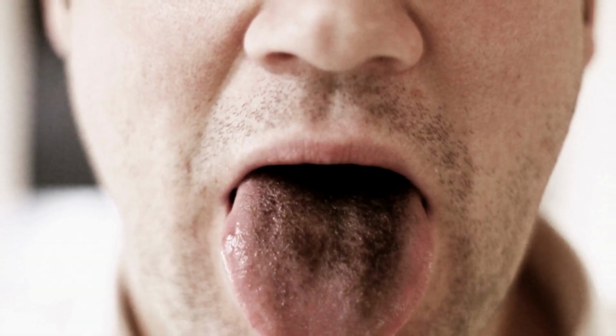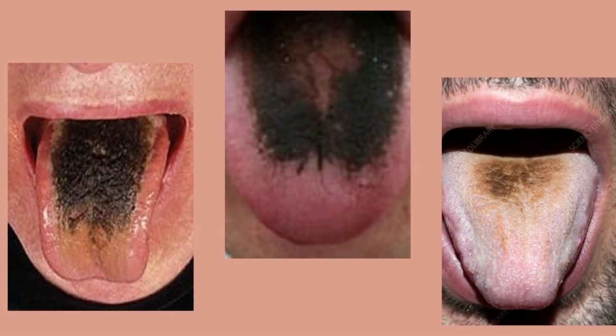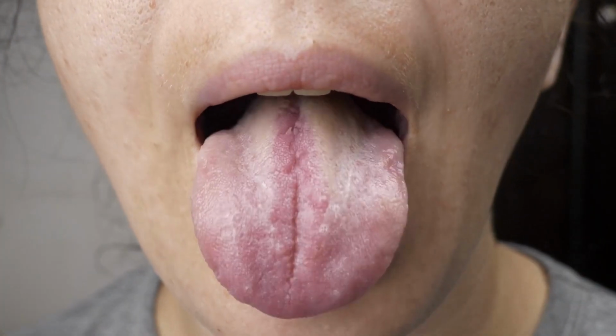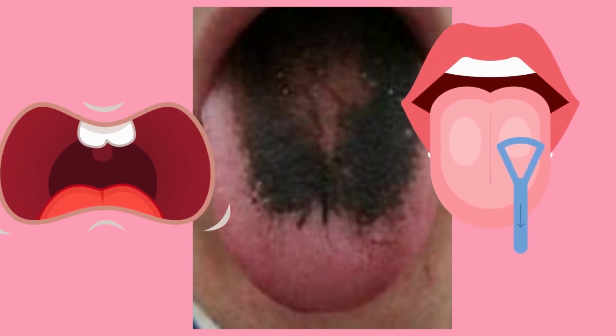Hairy tongue, also known as lingua villosa or black hairy tongue, is a very rare and harmless ailment characterized by keratin growth on the tongue's surface. Despite its name, the tongue does not have hair. Instead, the papillae, small, finger-like projections on the surface of the tongue, grow extended and may seem hairy or fuzzy and hazy.